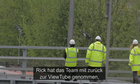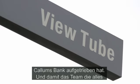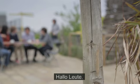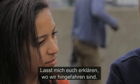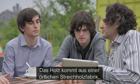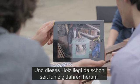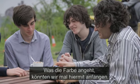Rick has brought the team back to the View Tube to discuss where he sourced the recycled wood for Callum's bench, and to get the team to decide on the all-important question of the colour. Hi guys. Hi. How are you? I'm fine. But let me show you where we've got to. The timber here has come from a local match factory that got closed down, and this wood has been lying around for 50 years. So in terms of colours, I thought this would get us started.